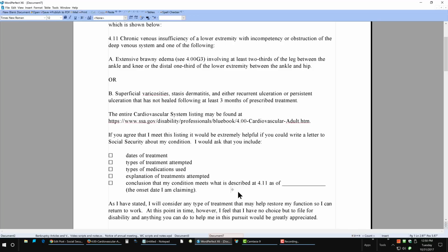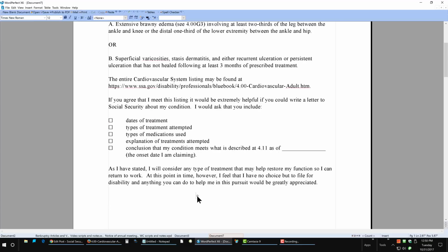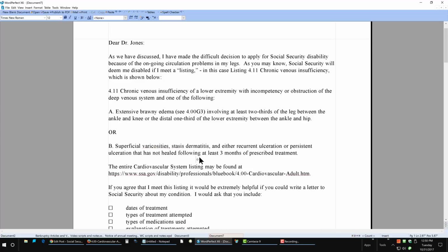As I've stated, I'll consider any type of treatment that may help restore my function so I can return to work. Again, you want to show your credibility. At this point in time, however, I feel that I have no choice but to file for disability, and anything you can do to help me would be greatly appreciated. Very truly yours. So basically, this is just an example. You can modify it to your liking.